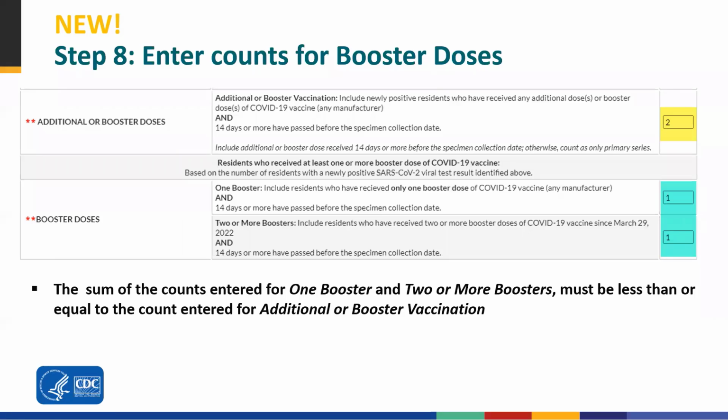And as you can see here, that is how our counts add up. We have a 1 for one booster and a 1 also for two or more boosters. The sum of those two categories is equal to what we have for additional or booster vaccination. And the sum just needs to be less than or equal to.